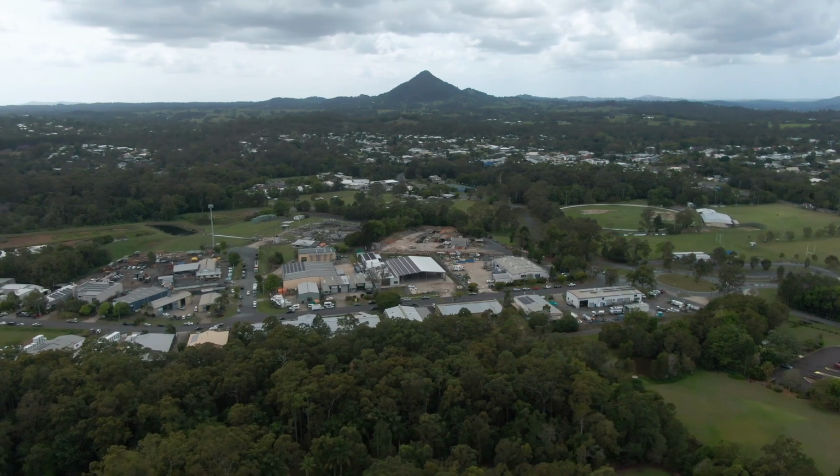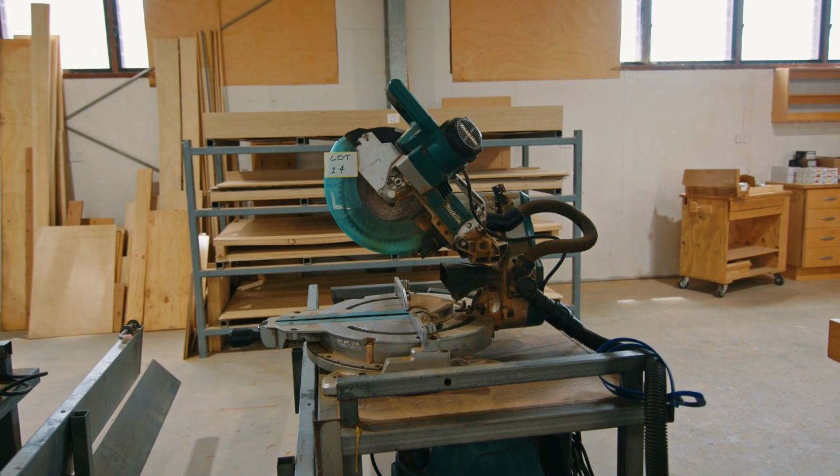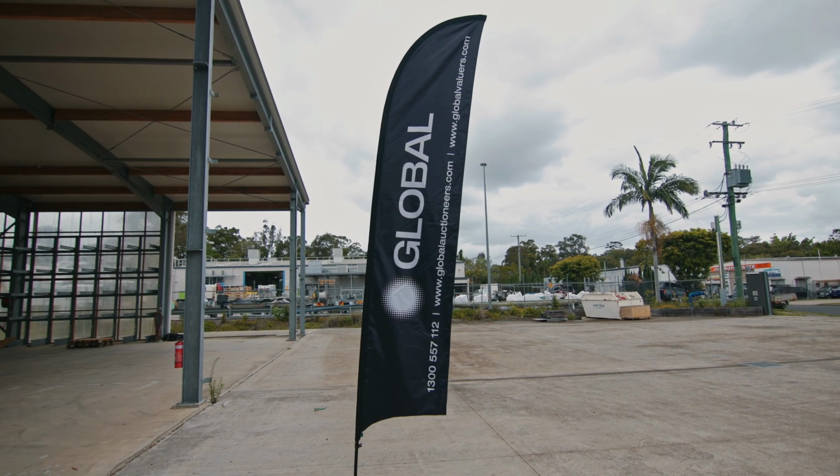This is an auction sale on the Sunshine Coast not to be missed if you're chasing modern woodworking plant and machinery. Go to globalauctioneers.com to view our next online auction sale.